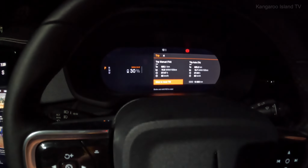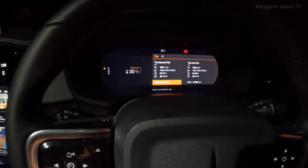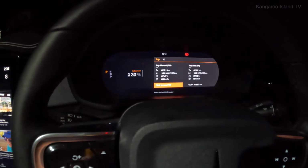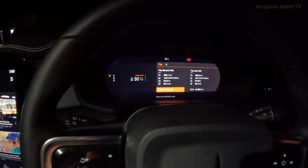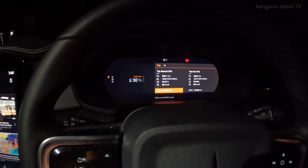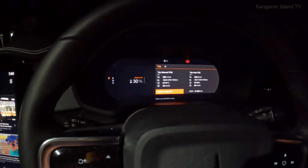625 kilometers today, efficiency of 16.6 kilowatt hours per 100. So pretty pleased with that, actually. I think I had a tailwind most of the southerly, so it blew me up the Gulf. 7 hours and 47 minutes driving, although some of that was probably just sitting in the front seat. And 83 kilometers an hour was the average.